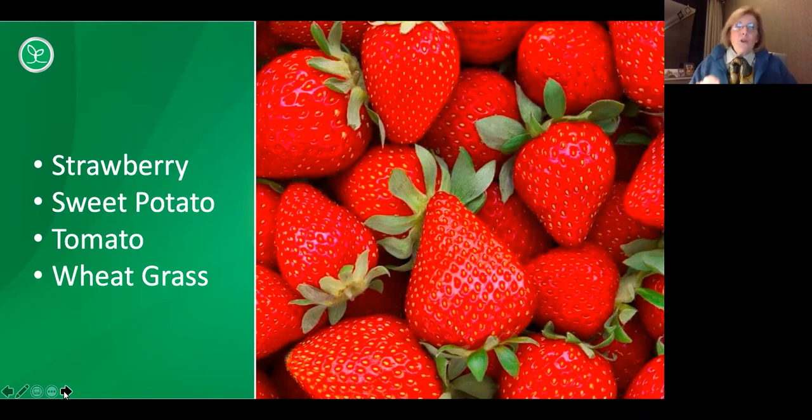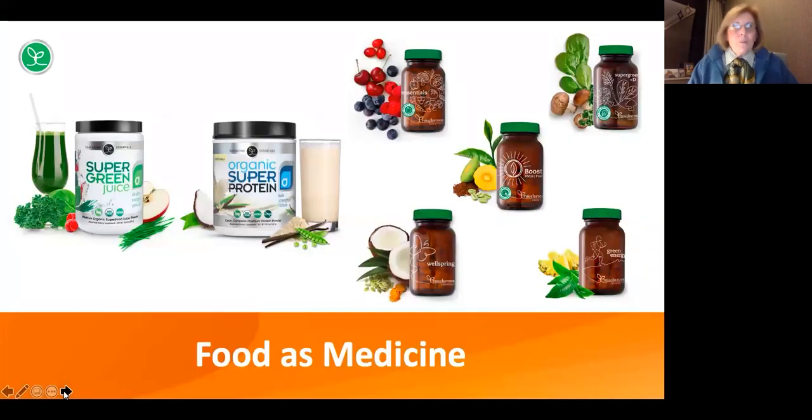Additionally, both human and animal studies have found that wheatgrass may increase satiety and weight loss. So wheatgrass is found in super green juice. Now, I bet you're going to look at foods a little bit differently now when you understand how ancient people used these plants for nourishment as well as medicine.